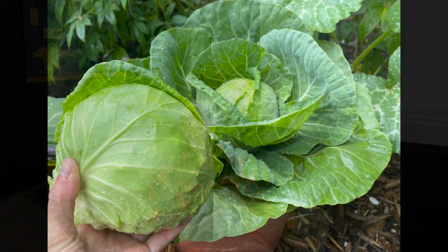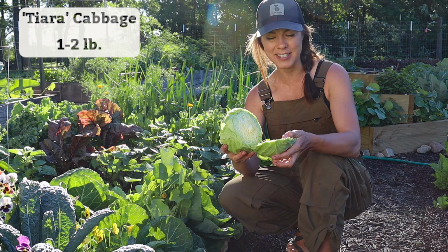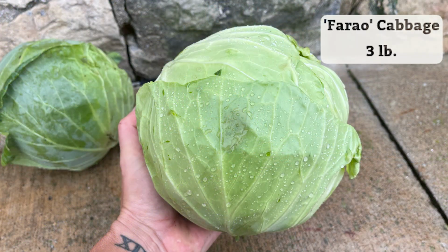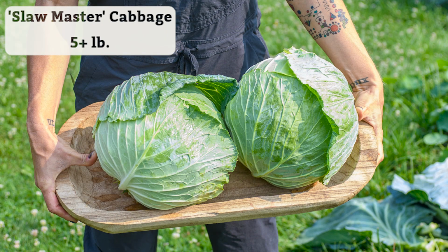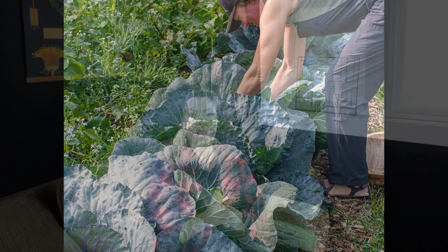my other favorite cabbage varieties. So every year I tend to grow Tiara, which is a small, like 2-poundish head, and that matures about a week earlier. Next would fall Farral. It's slightly later, slightly bigger. And then finally is a variety called Slaw Master, which again, about a week later than Farral and about a 5-pound head.